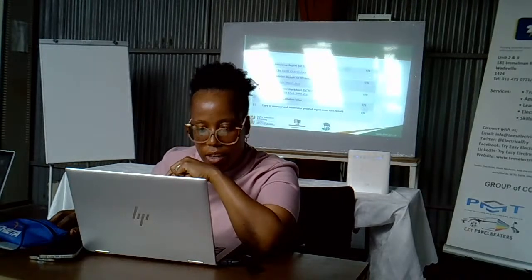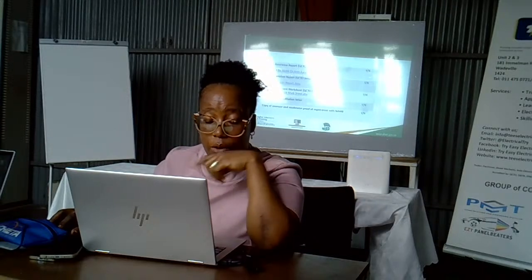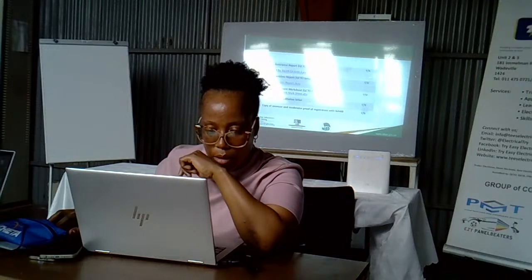Quality assurance report is in the QC2O template. Then post-moderation report is in the QC2O template. So this QA report assessment unit, when you click there, it will show you the document. Just for example, I don't want to click now. Post-moderation report, QC2O template, written component mark sheet, QC2O template, copy of the trade test accreditation letter.